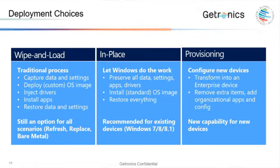Regarding deployment choices, quite some possibilities there. On the left you have wipe and load. This is typically how you know it today. So you build your thin or your fat images and you deploy them, probably using Configuration Manager for that. So the task sequence engine, nothing changed there. So you still have the refresh, replace and bare metal scenarios. A new enterprise scenario is the in-place scenario.